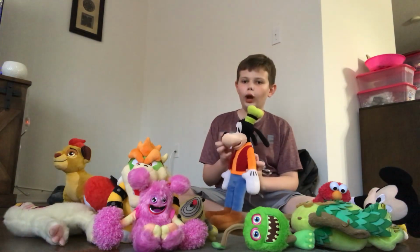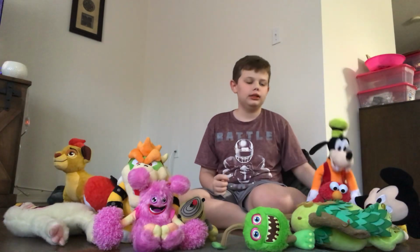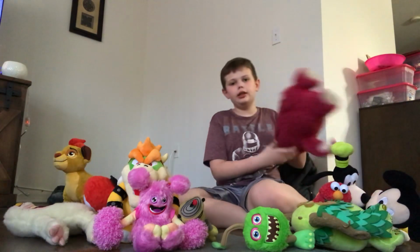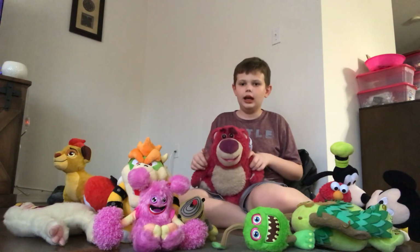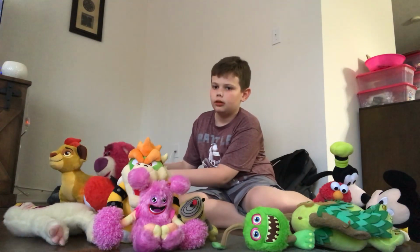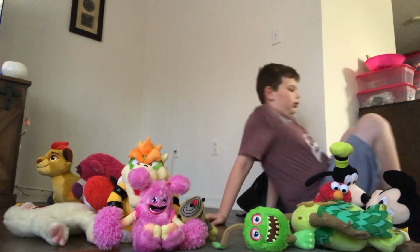But where's Goofy's nose? Alright, somewhere here. Ooh. Oh, yeah. Alright, here it is. Lotso Huggy Bear! Hey, what? His eyes have crumbled a little bit. Right. It's starting to really pile up.